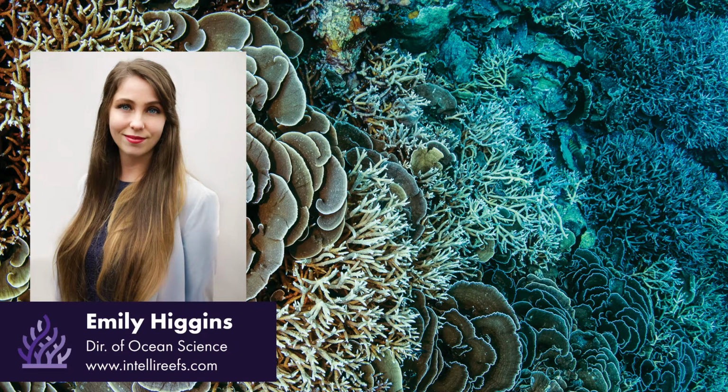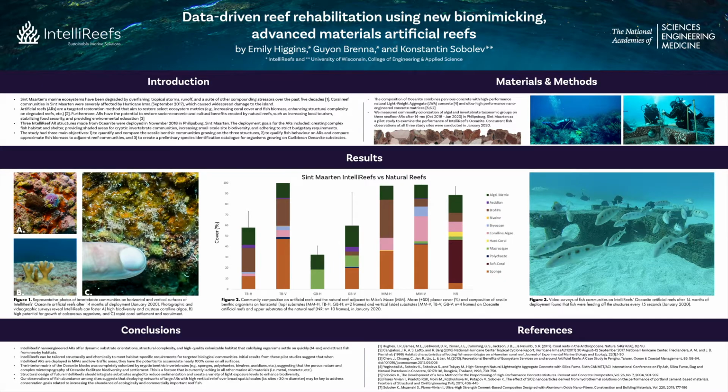I am thrilled to be here on behalf of IntelliReefs and Reef Life Foundation to present the initial results of our flagship coral restoration project. We restore and revitalize reefs through innovative, data-driven solutions, addressing coral reef loss and degradation. IntelliReefs has developed a biomimicking nanotech marine substrate called oceanite that can be tailored for site, species, and function, and cast in any shape and size up to kilometers, allowing for the protection and restoration of entire degraded coastlines.